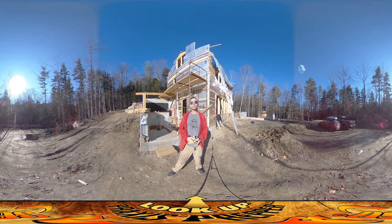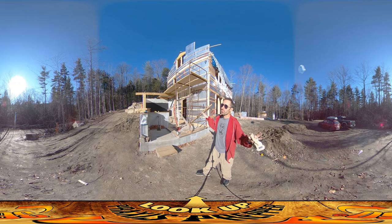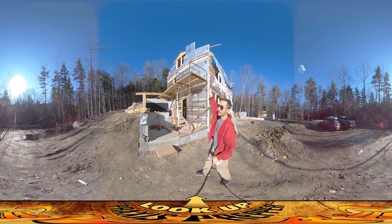Everybody. Today is a huge contrast weather-wise from yesterday. If you recall, yesterday the wind was blowing like crazy. In fact, the tarp was tearing off the roof in the morning when I got here. And today, it's pretty much been no wind at all. And I've made a lot of headway on this west-facing wall.